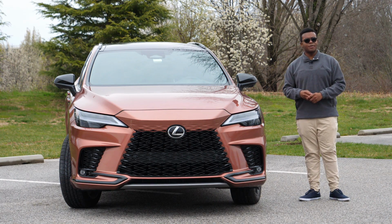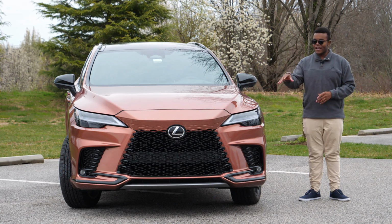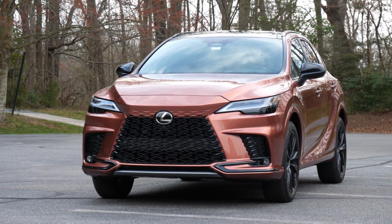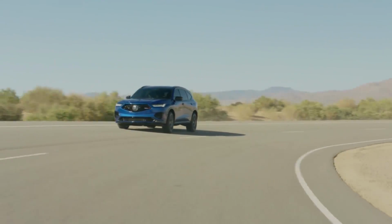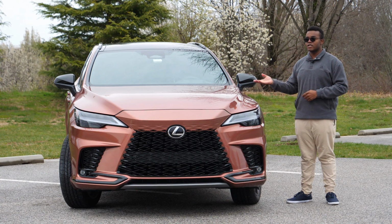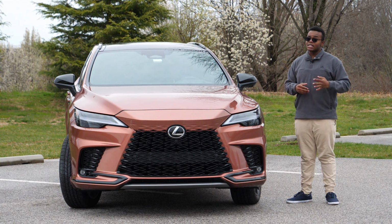This RX has just about every bell and whistle that you could choose from Lexus, which brings the factory MSRP of this one as it sits to about $73,000. That does make it in line with its main rival in my eyes, the Acura MDX Type S, because it makes similar power. But if you look at its European rivals from Mercedes and BMW, even though this is a little bit slower, it is a bit cheaper.